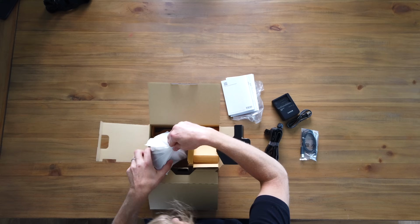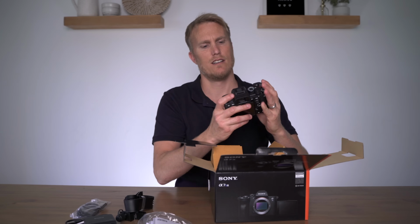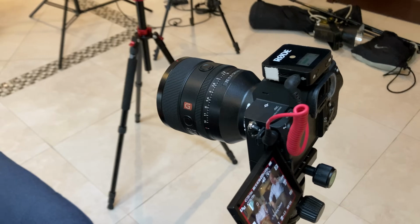Sony markets the FX30 as a cinema camera and the A7S III as a hybrid shooter. And I've owned the A7S III for over a year and a half as my main A-cam for YouTube videos, client work, headshots, and A-roll. But I did pre-order the FX30 and I'll explain to you why later in the video.